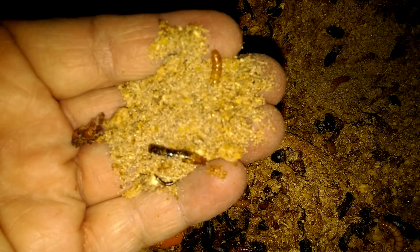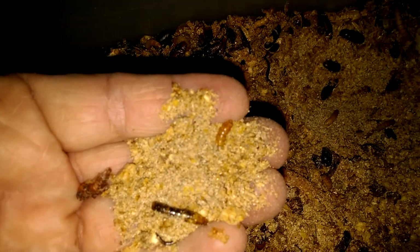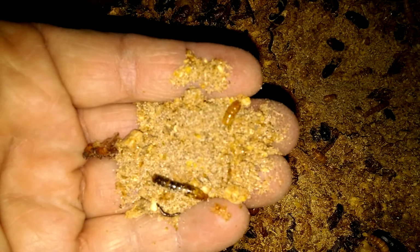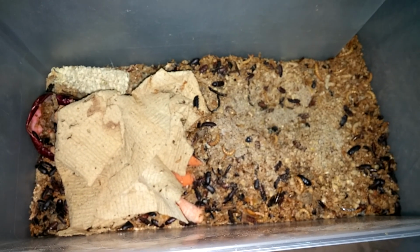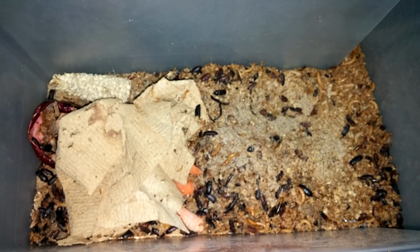I found that if you let it get about 2 inches deep, the babies have a better chance of surviving because the beetles don't like to bore down that far. Yeah, I don't see any little babies in there. Anyhow, alright, my neglected mealworm bin. I'll have to do a video on how to clean that out.